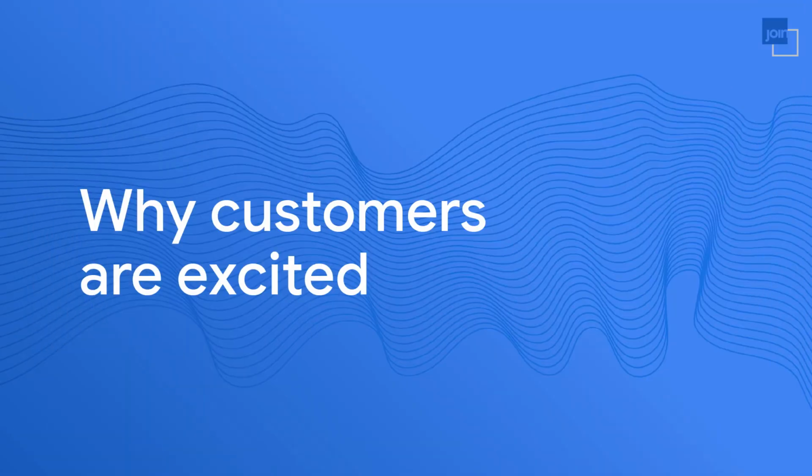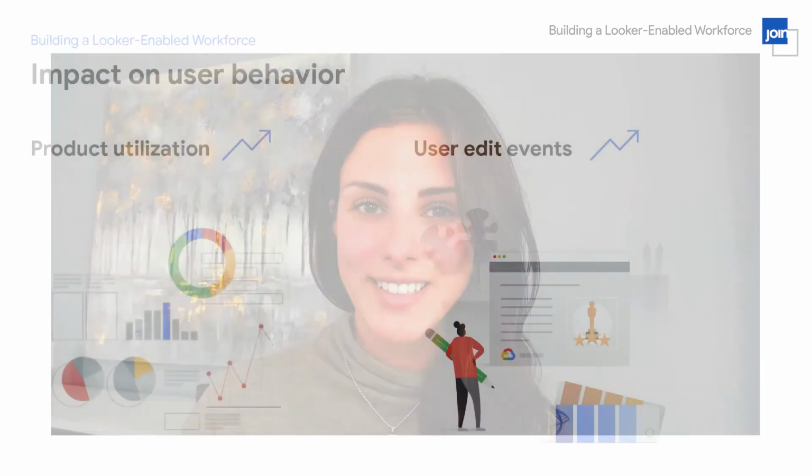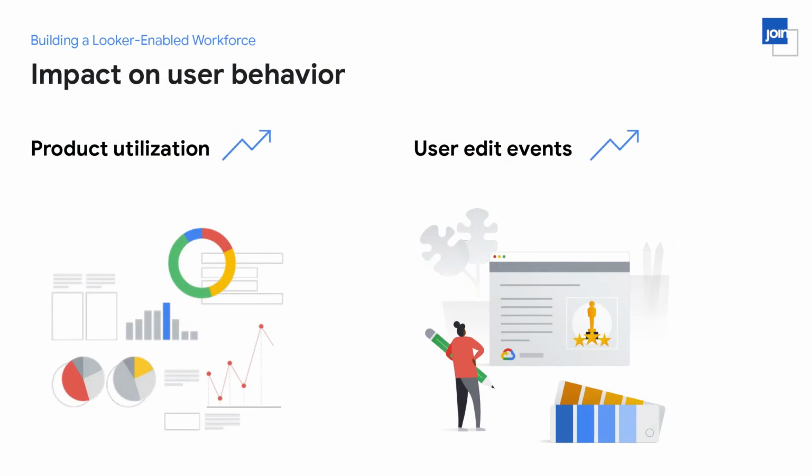Here's why customers are excited. When we released this platform, customers gave us some awesome feedback. 73% of users felt more confident using the Looker platform. 80% of users thought that using this platform made learning Looker easier than learning other solutions. And 71% thought that this was a valuable destination for Looker knowledge and resources. Confidence means believing in yourself. And I'd say an employee that is confident in their ability to perform their job is a happy and productive employee.